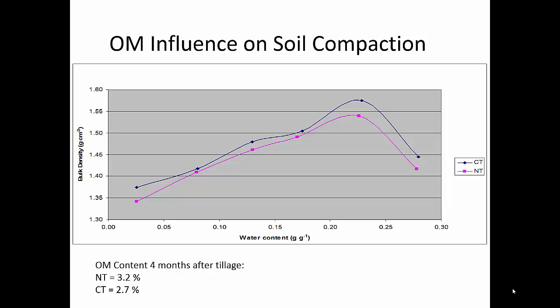But what we see here is that that pink line is always below that blue line. The only difference between those two soils, that pink line had a 3.2% organic matter, that blue line on the top had 2.7% organic matter. That's a 0.5% organic matter difference. So organic matter is a good thing. I mean, it's not the end all, cure all, save all for everything, but generally to a point, the more organic matter you have, the better off you are.